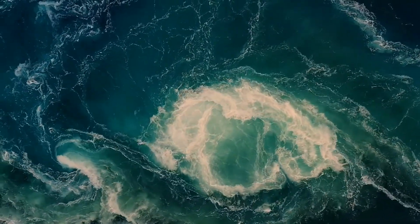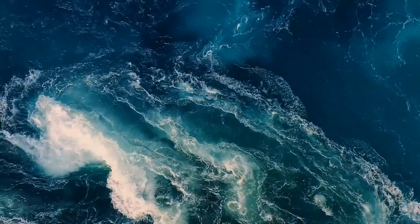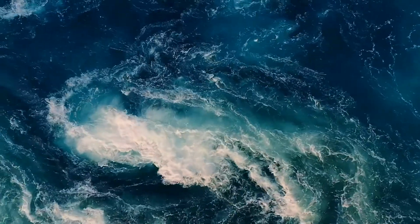Speeds of up to 10 miles per hour meet deep holes and rising pinnacles, which come together and create whirlpools, standing waves, and an array of other surface effects.